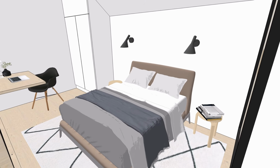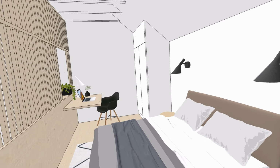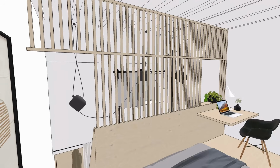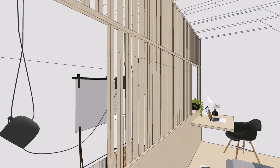You've got a wardrobe over here and a desk over here, and then you've got your pitched internal roof inside with the exposed existing timbers all painted white, and then some dramatic lights hanging through the double height space over this floor area, over your living space down here.